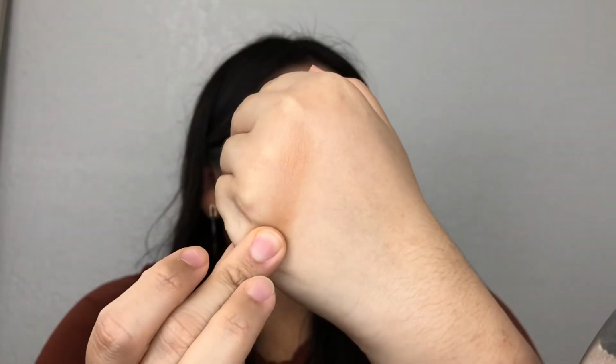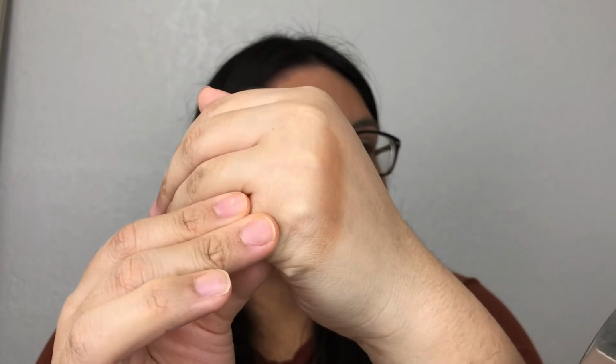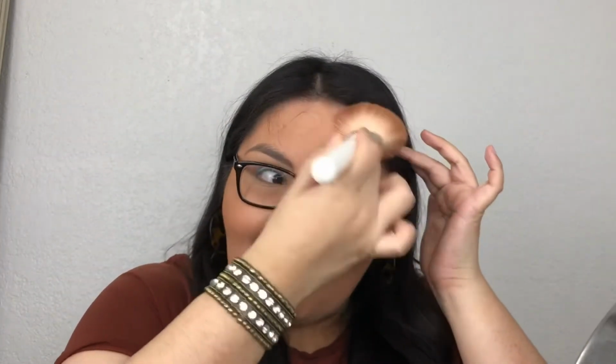This is what the bronzer looks like. What do you all think about the bronzer? It's very smooth. Let me give you a swatch of it. So that's a swatch of the bronzer shade in 115. It's very pigmented, it's very smooth. It's really helping this foundation kind of blend into my skin since I did get a lighter color. So I like that about it.